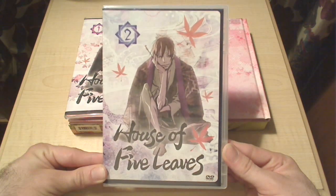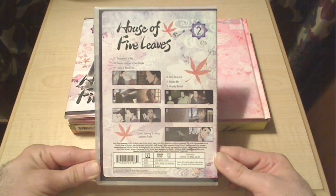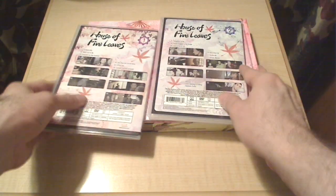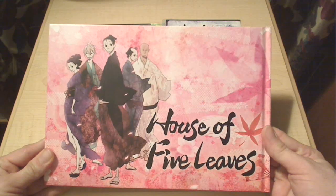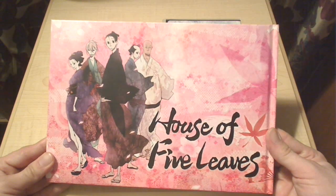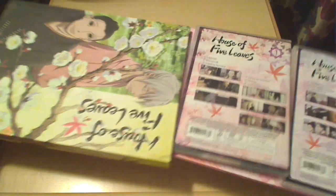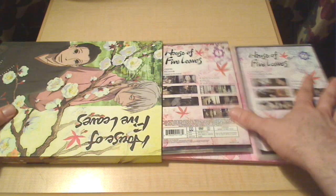And here's the second case. Here's the second disc. And no NIS box set would be complete without the oversized art book. Art and information book, or whatever it's called. It looks really, really good. Okay. Let me get this back in here. Yeah. Shame that didn't get a Blu-ray release, but, oh, what can you do?